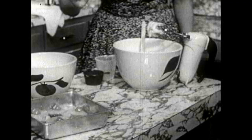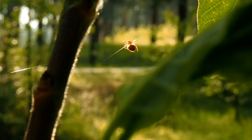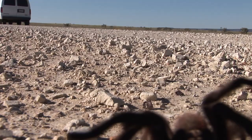Spiders display incredible, intelligent design, from their bodies to their webs and beyond. So instead of squishing them, maybe we should take a moment to be thankful for these tiny creatures. Well, sometimes tiny.